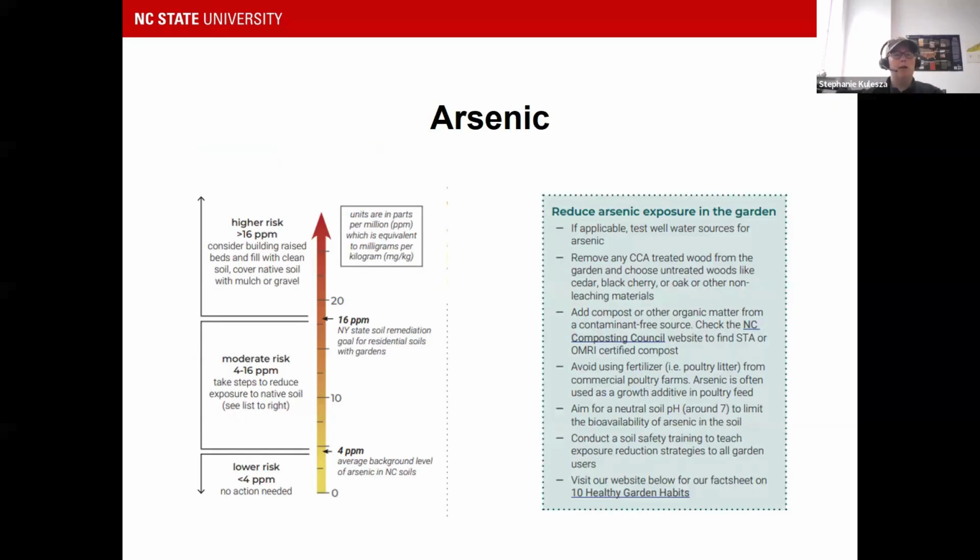Now we're going to dive into each one of these individually. When it comes to arsenic, these are pulled directly from that Duke set of fact sheets. The average background level of arsenic in North Carolina is 4 ppm, or parts per million, which is equivalent to milligrams per kilogram.